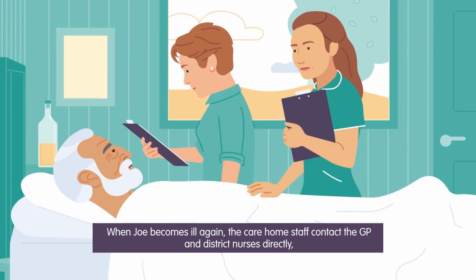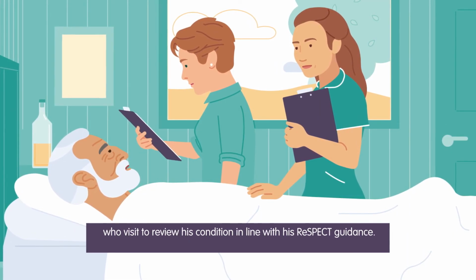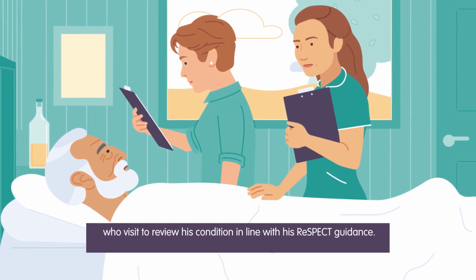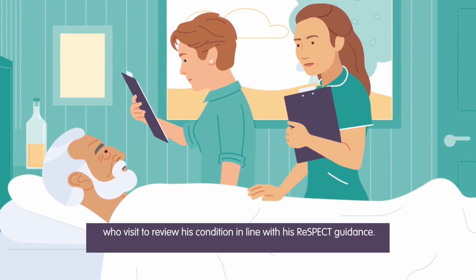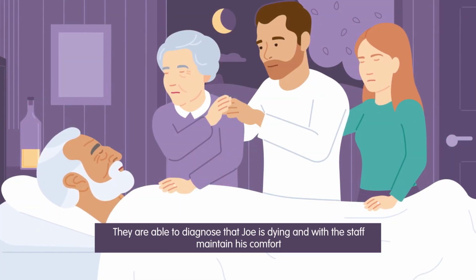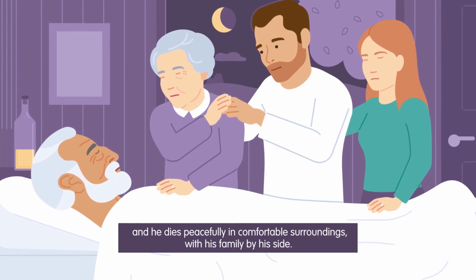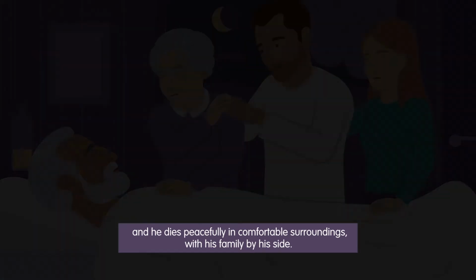When Joe becomes ill again, the care home staff contact the GP and district nurses directly, who visit to review his condition in line with his ReSPECT guidance. They are able to diagnose that Joe is dying, and with the staff maintain his comfort, and he dies peacefully in comfortable surroundings with his family by his side.